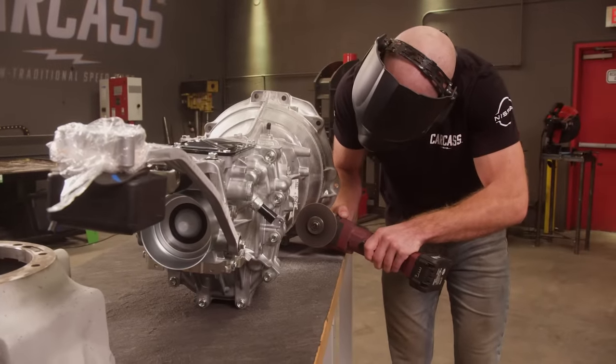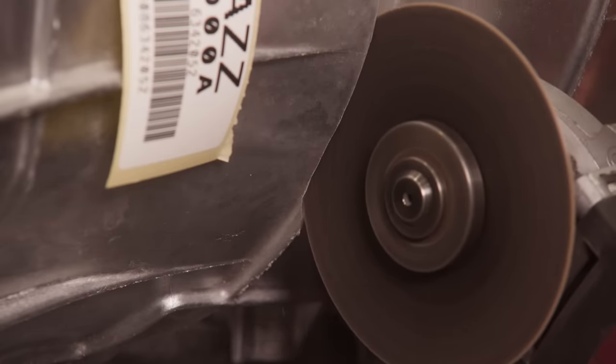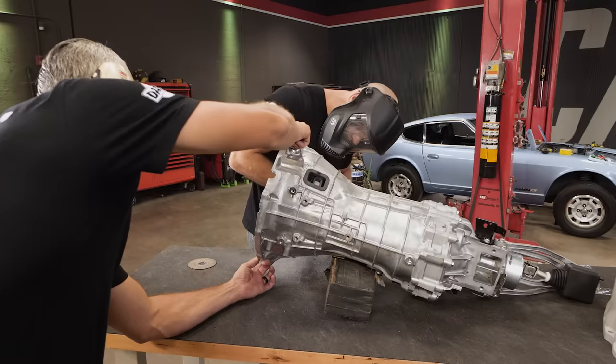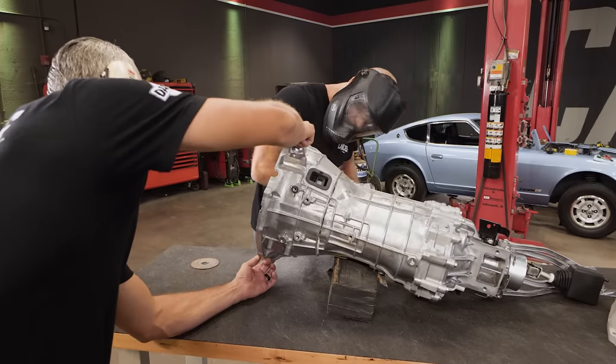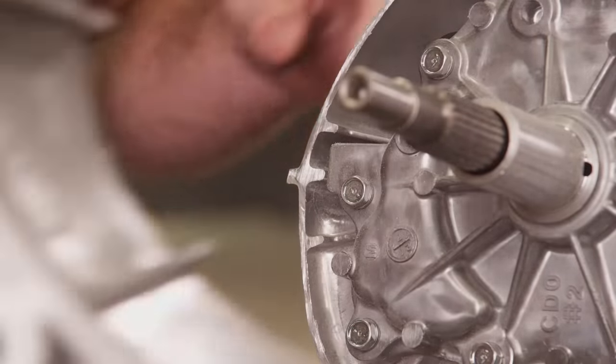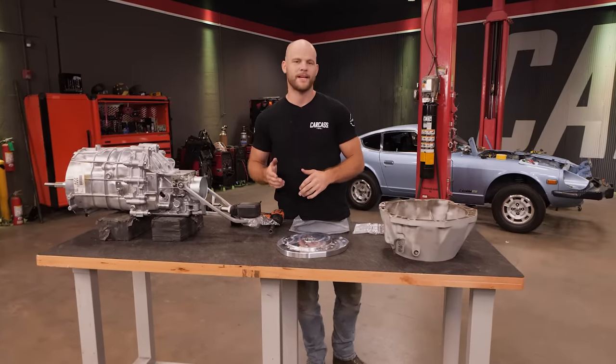There are some components inside the bell housing that I want to make sure to avoid when I'm getting the bell housing off, so I'm going to make sure not to plunge too deep with the cutoff wheel. There you go. I've got the stock bell housing cut off our CD009 transmission.